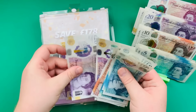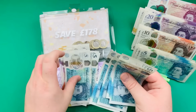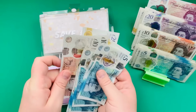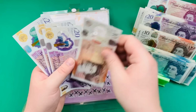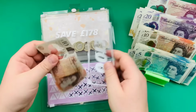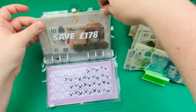So I got 20, 40, 60, 70, 80, 85, 90, 95, 100, and 10. So if I take this 10 out here, I can use a 100 placeholder. So 110, good to go. And I've still got the coins, which is good.